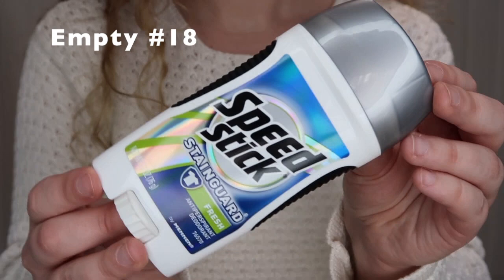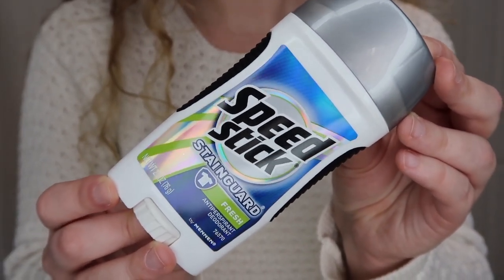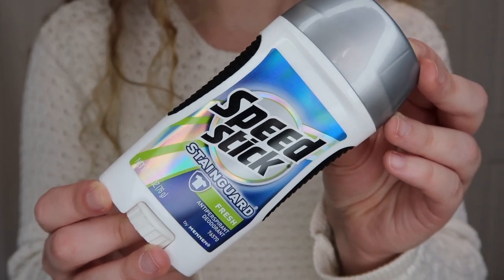This is a 12-ounce deodorant, and this is from Speed Stick, and this is their Stain Guard in the Fresh scent. I liked it, but I kind of feel like it left a film on my underarms. So when I went to shower and wash it off, I feel like it was very sticky and it didn't wash off very easily, which was kind of odd. So I didn't love that about this, but the smell was good and the texture of it when I was applying it was good. Probably wouldn't purchase this again.